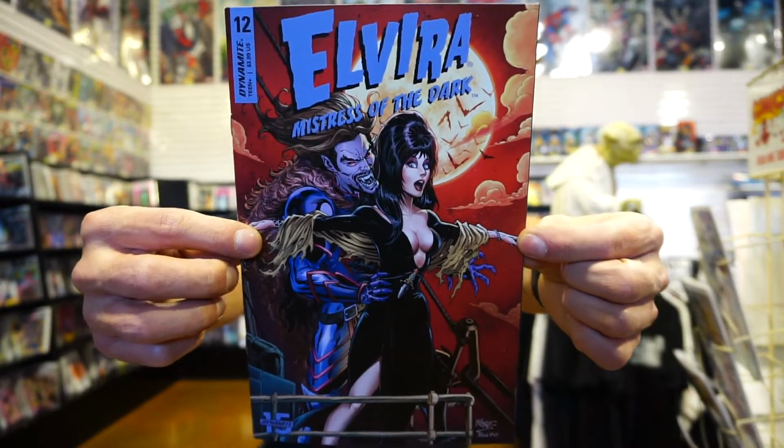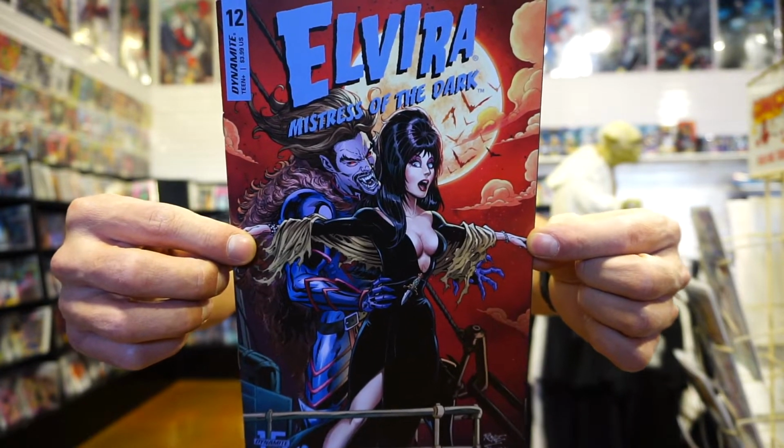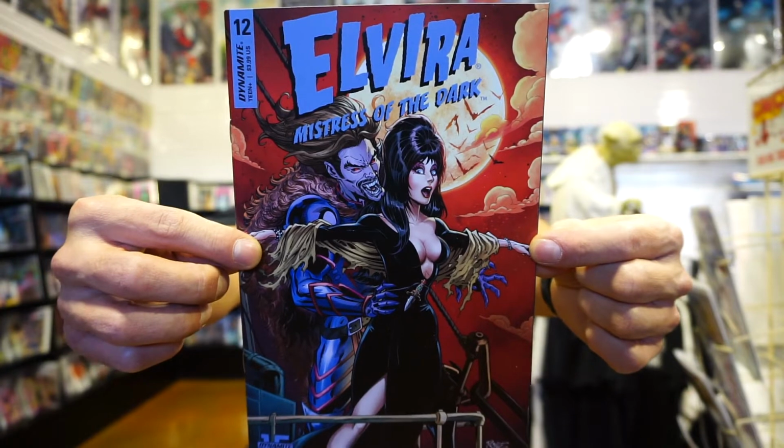Okay, so the next one I've got here, and you guys know I typically had been collecting the photo variants of these, but some of the art on some of these books has been so great, so I picked up Elvira, Mistress of the Dark, issue number 12. Go ahead and take a look at that cover there. Just beautiful cover. You know what that's an homage to. Don't act like you don't know, and don't act like you don't know that I wanted to actually get the photo variant of this with Cassandra Peterson, or better known as Elvira, on there, because come on, man.